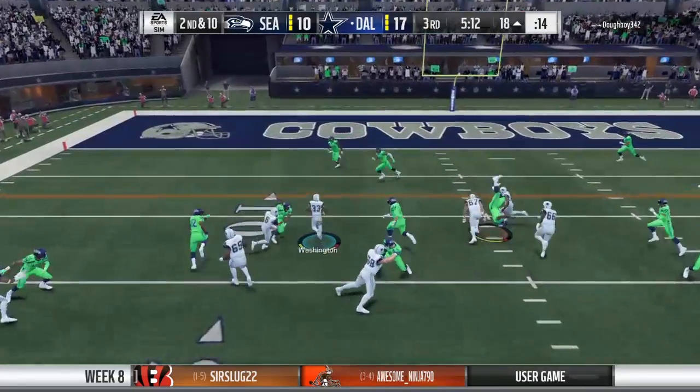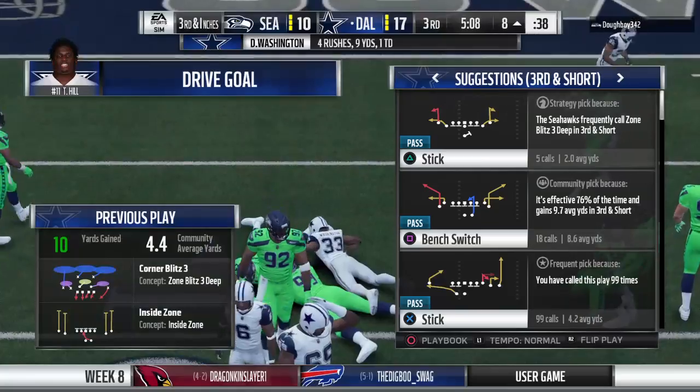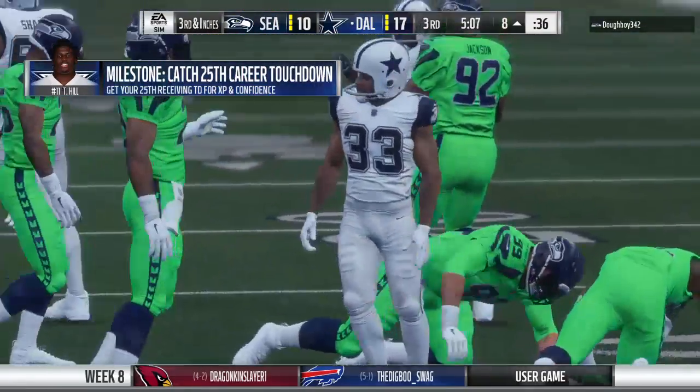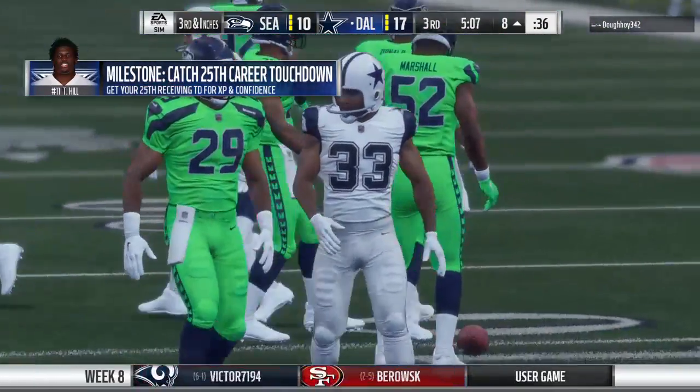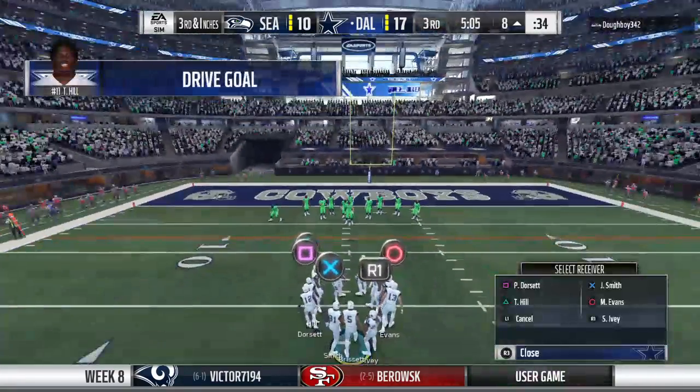They'll run it now out of the gun. And able to break one tackle, but then quickly brought down. But a nice little gain. That one good for 10 yards. And that'll bring up what looks to be a 3rd and inches. Can't be more than a half a foot.